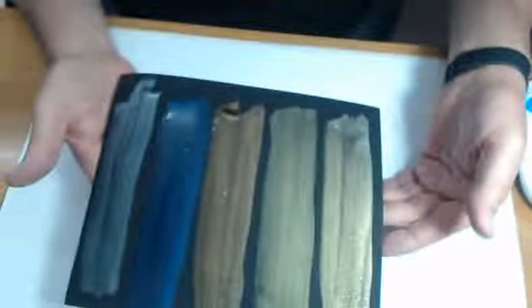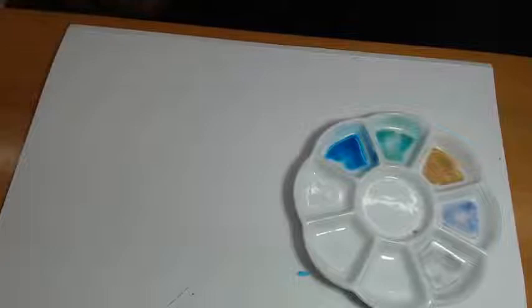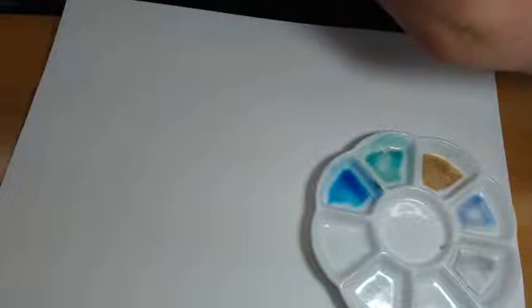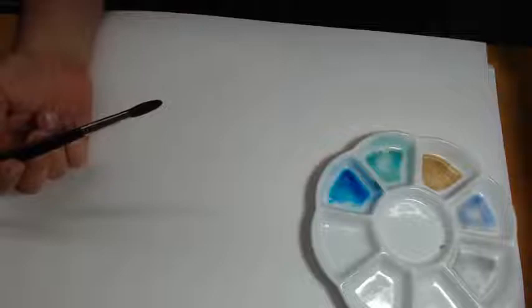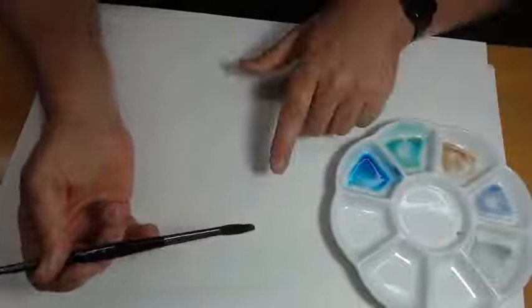Come on, focus. There we go. So, great question. And let me do this real quick, because we're doing really good on time. We have iridescent goldstone, iridescent sapphire, iridescent moonstone. Those are these three right here. Just kind of want to show you what they look like. This is a 140-pound cold press paper right here.